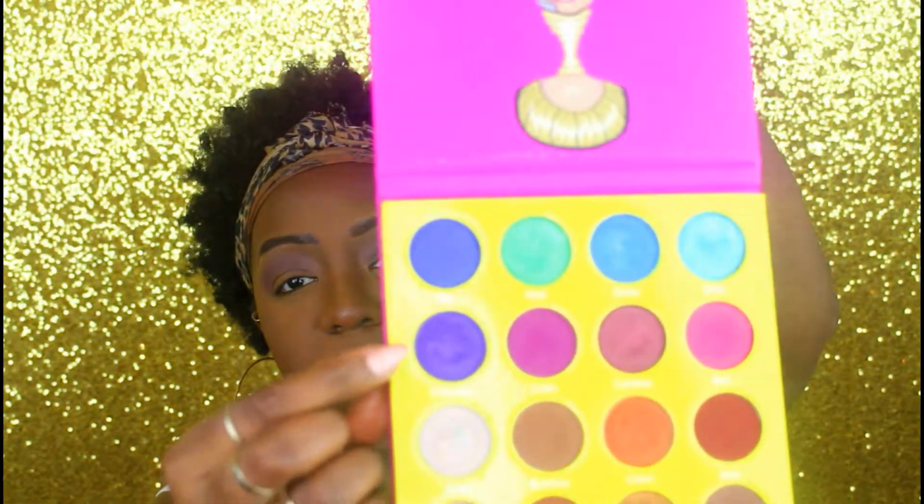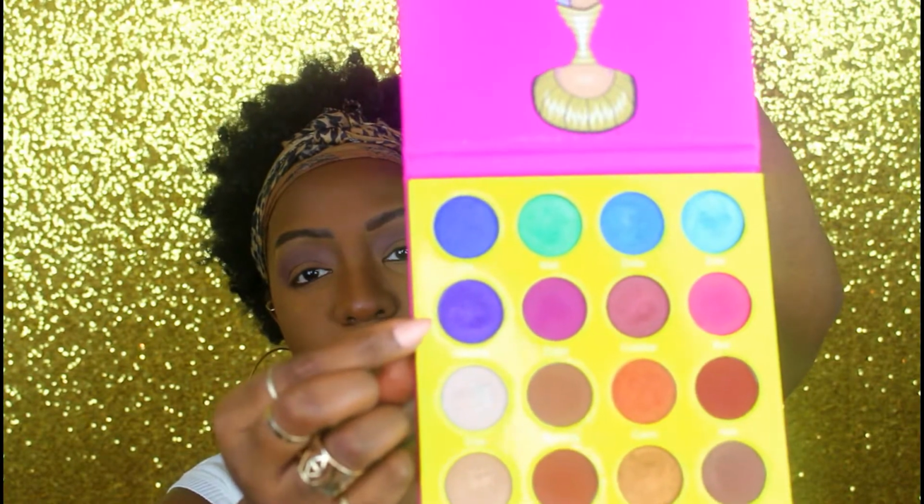Y'all already know how I feel about this palette. This was also in my July monthly favorites. I'm gonna use this shade right here called Makita. It's such a pretty purple color. I'm gonna take another brush and just pack that onto the lid.